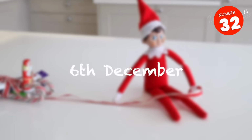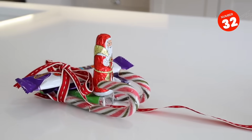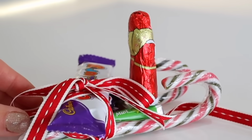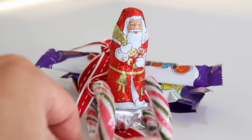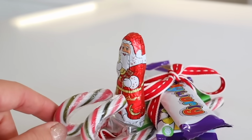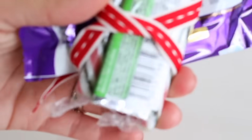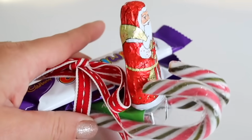And once we found our elf pulling a little Santa sleigh of sweets, which was made out of a stack of chocolate bars, 2 candy canes, and a chocolate Santa. These were all sellotaped together and then had a ribbon on it as well. And we've actually made these before to go alongside Christmas cards. They're really fun and easy to make, and you can get everything to make them just from the supermarket or even Poundland.